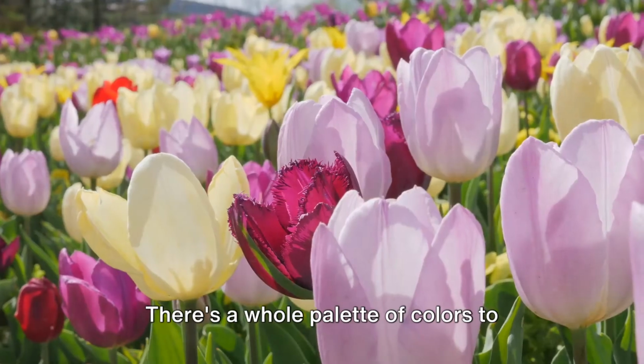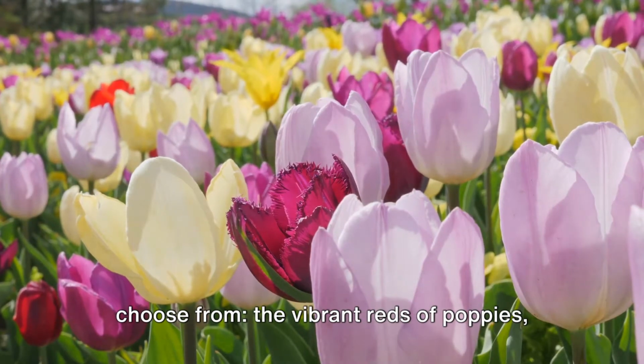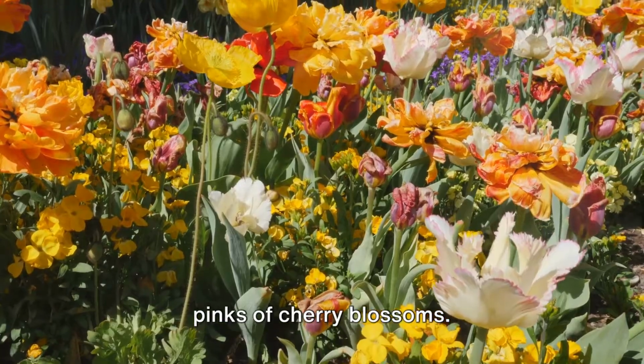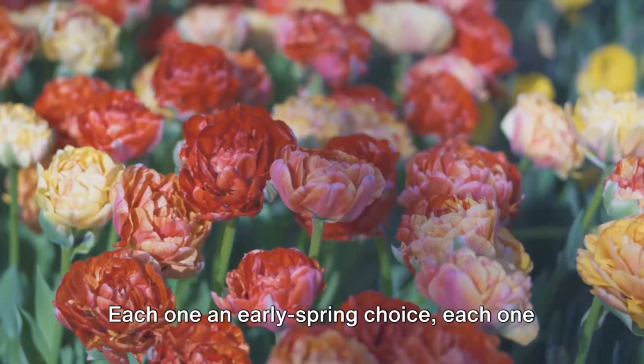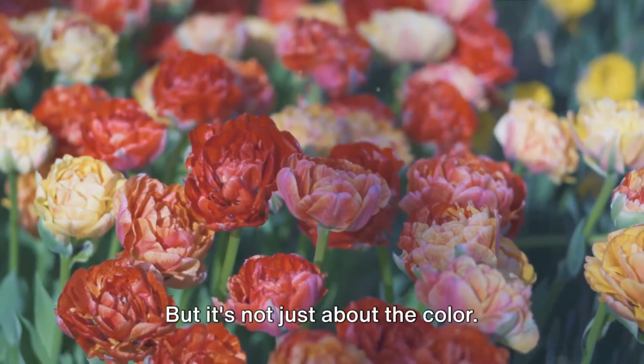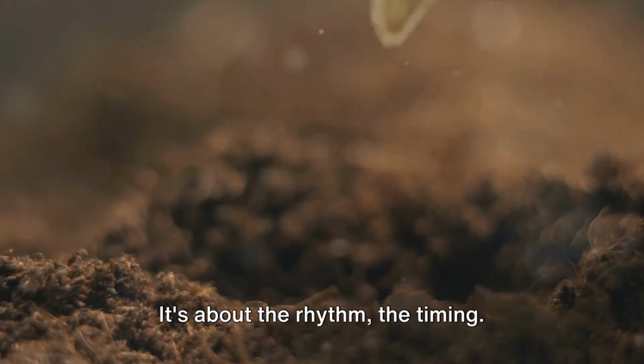There's a whole palette of colors to choose from, the vibrant reds of poppies, the sunny yellows of daffodils, the soft pinks of cherry blossoms, each one an early spring choice, each one with its own unique bloom time. But it's not just about the color, it's about the rhythm, the timing.